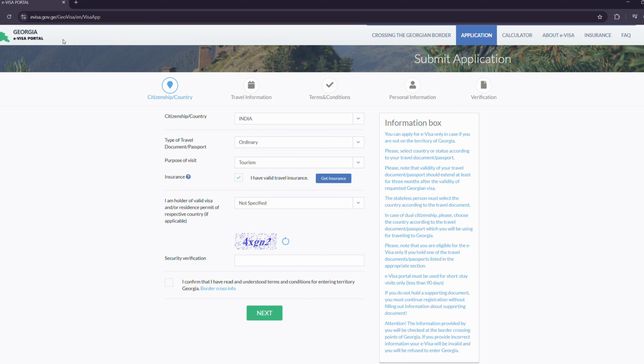So first things first, I wanted to talk about the visa. Most Indians would require a visa when traveling to Georgia. I have put a link to the Georgian website below. If you are traveling, say, from any of the Western countries and also lot other countries, you can also check out the specifications there. You may not need a visa.